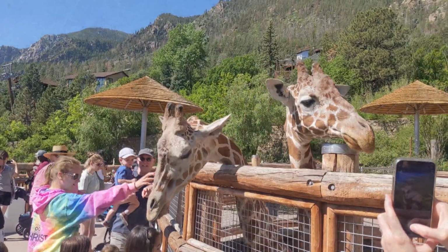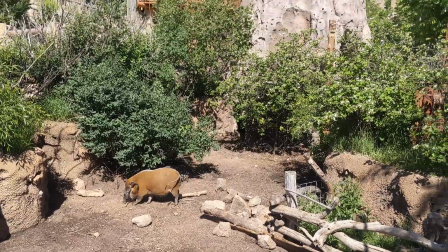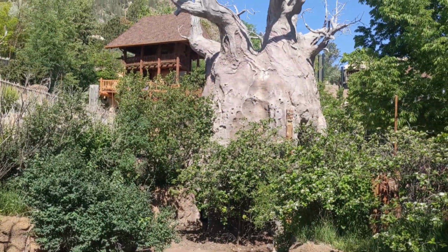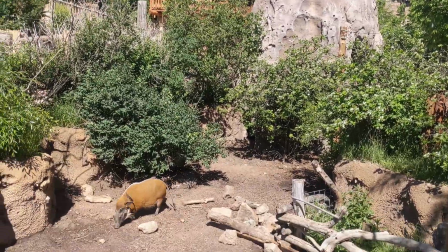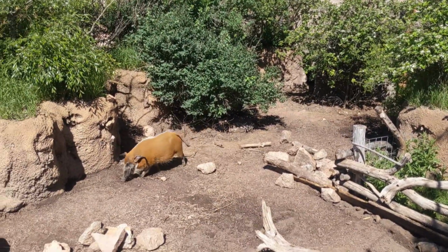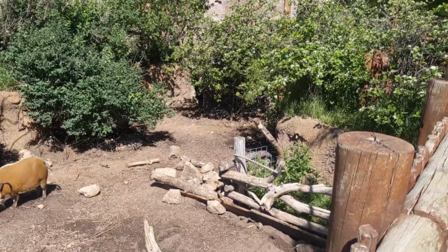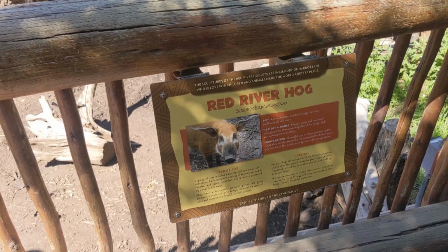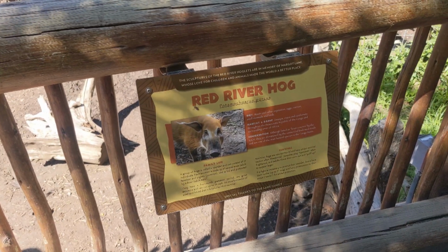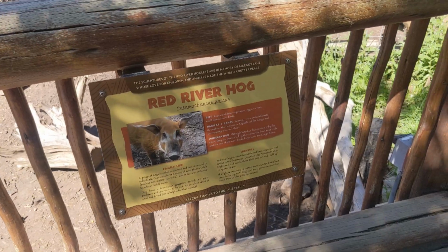Right, so we've got the warthog here, and I'm not gonna lie, Disney has actually taught us stuff with the baobab tree, or the tree of life. So really cool so far. We've actually only been into 2 exhibits, but definitely a lot of fun. So I thought it was a warthog. It is a Red River hog. And everybody's calling it a warthog because I just heard Pumbaa.